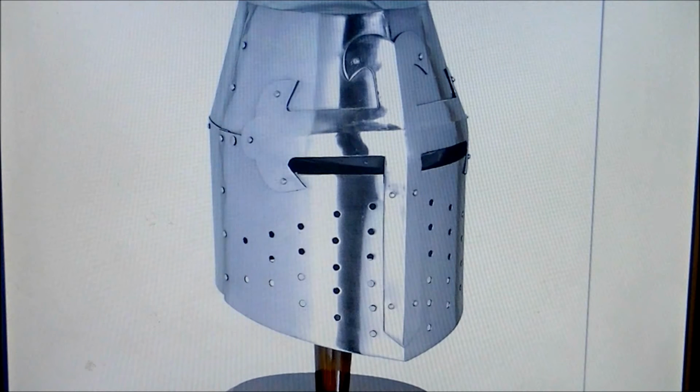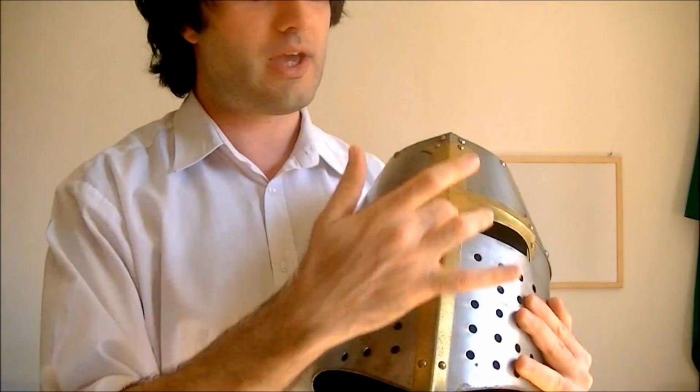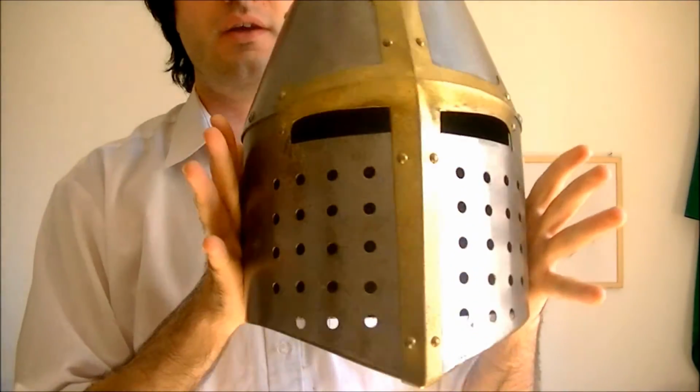So in this Great Helm, one of the most iconographic pieces of headgear of the High Middle Ages, we see a marriage of protective capabilities and elegance. And it was very common to decorate these helmets. Again, as I mentioned before, it's very famous because Crusaders used to use it. In fact, this one here has a decoration. This is a typical decoration of a Crusader helmet because it has the Holy Cross engraved here.